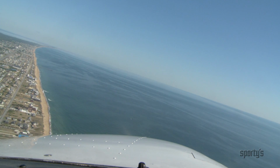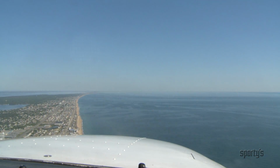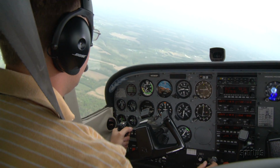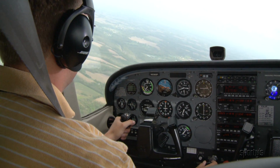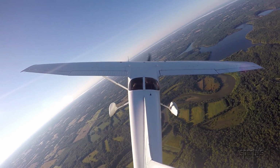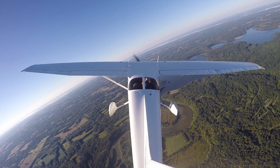If you feel an occasional bump, it's normal. The airplane will fly just as well in a few bumps as it would in perfectly smooth air. You can think of these bumps just like small waves you'd encounter in a boat. Harmless. Making the airplane climb, descend, and turn involves an interaction between your hands and feet.